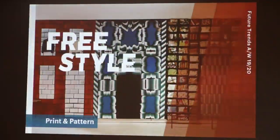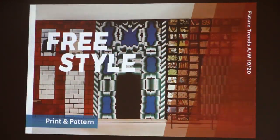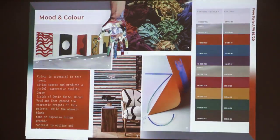Next. For printed patterns, yes, please. So if you see, the first one is all stripes in different colors, and mixed together. This is the way to go now. They have appliques and patchwork, all kinds of patterns put together, but organized. It's not just anything you pick up.